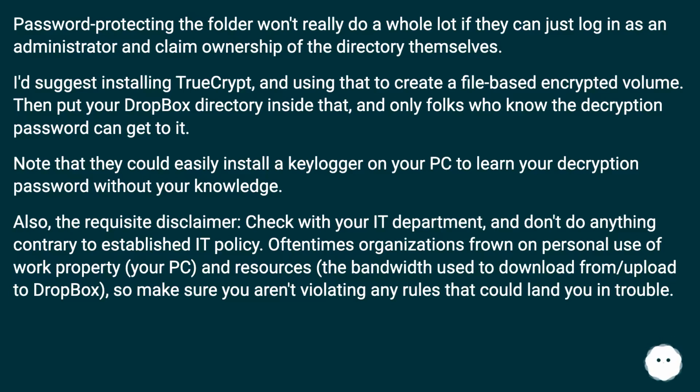Also, the requisite disclaimer: check with your IT department and don't do anything contrary to established IT policy. Oftentimes, organizations frown on personal use of work property, your PC, and resources, the bandwidth used to download from/upload to Dropbox, so make sure you aren't violating any rules that could land you in trouble.